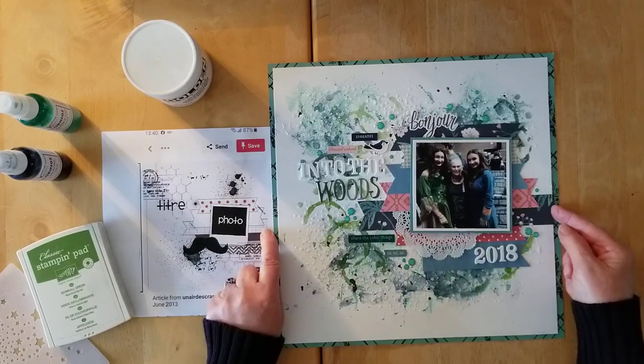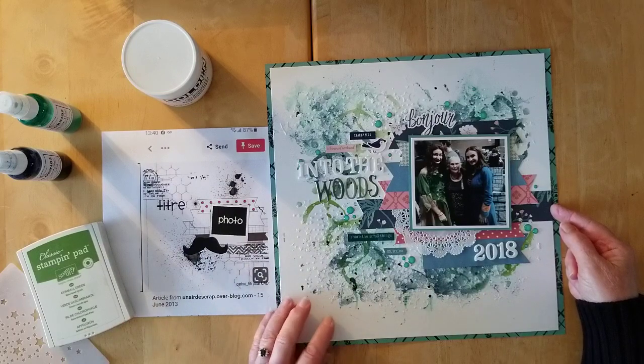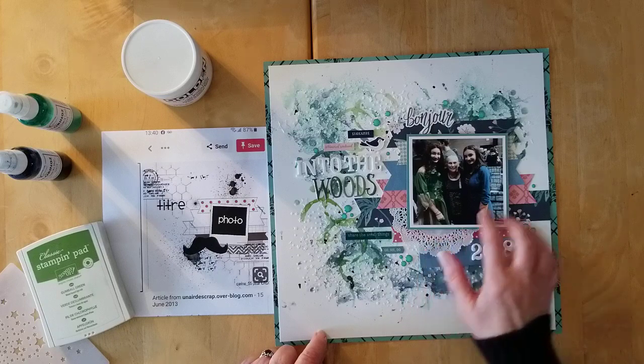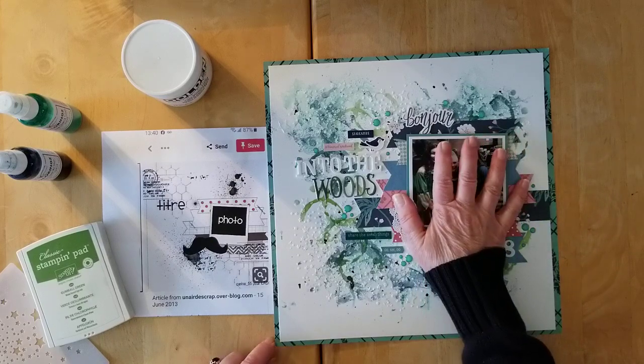This one straight over to the edge as it is there. So that is very similar. This one also as a straight edge. And I got that down.